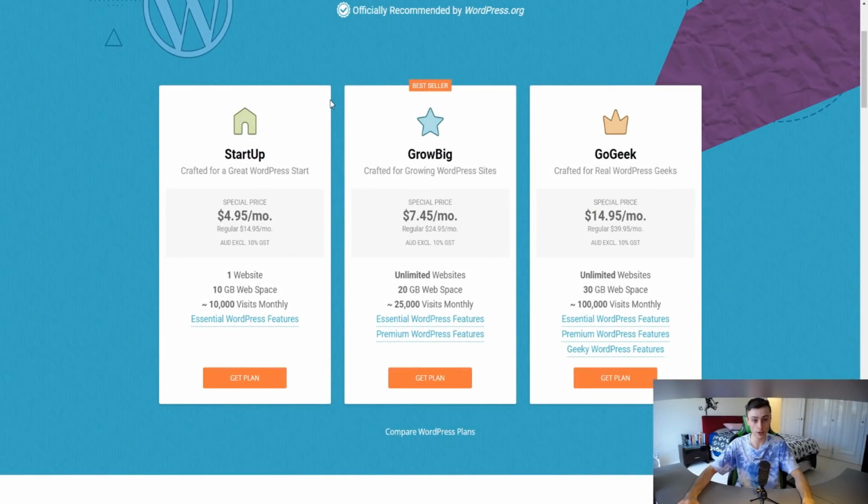So now that we've covered the pricing aspect, I want to show you the inside view of the Siteground dashboard, so you know what to expect if you do decide to go with Siteground as your web hosting provider. So I want to show you that real quick right now.